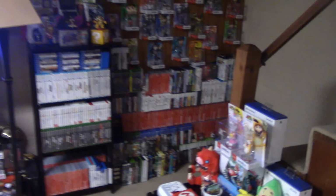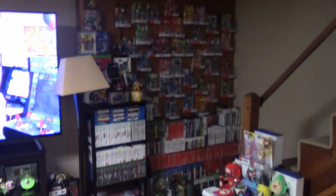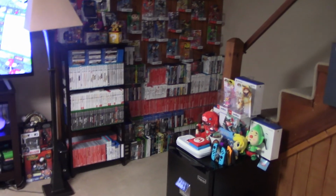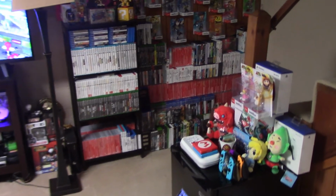Well, yeah, guys, just look at this wall, totally packed with amiibos and games just stacked up on top of each other. Yeah, definitely kills me to see that, and I do want to change that.